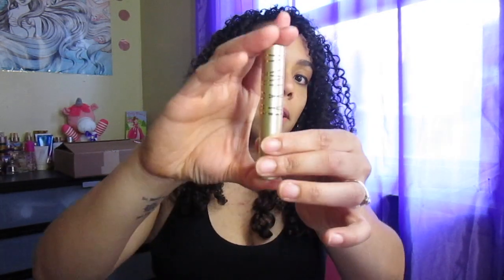Next up, I have this Stila Stay All Day Magnificent Lipstick. This was $5.99, retails for $10. It is in shade Bordeaux. I'm not sure if I'm pronouncing that right. It's a burgundy deep shade, which honestly isn't my shade, but I'm trying to venture out and try new things. Ooh, this is pretty. Very, very pretty.